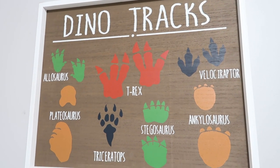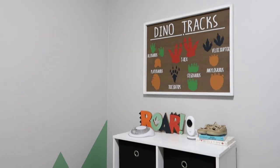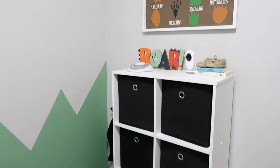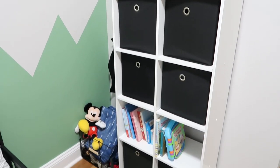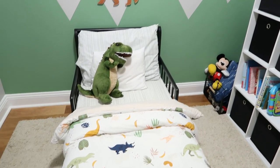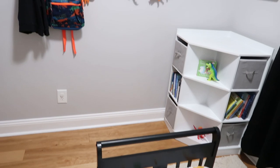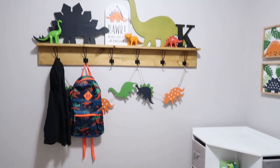And here is all of the decorations and the wooden pieces that my mother-in-law purchased. I tried to put as many up as possible and just really go crazy because he's a little boy, and all of this is just so fun and colorful. And that's what little boys are all about. I hope you guys enjoy the final look as much as I do, and I'm just so proud of how everything turned out.